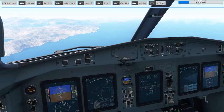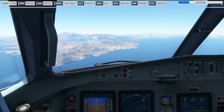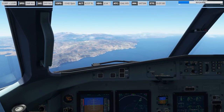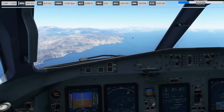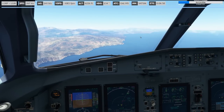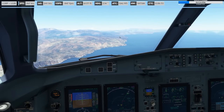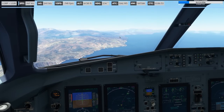Alpha 24, reduce speed 230 knots. Are they actually vectoring us on top of the island? Doesn't surprise me. Normally you fly over the bay over there in order to avoid any noise pollution over the island here. But it looks like they are doing just that.